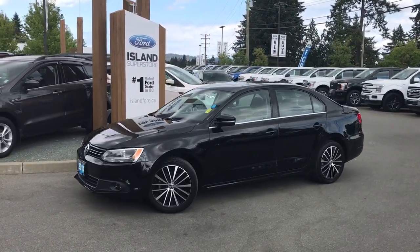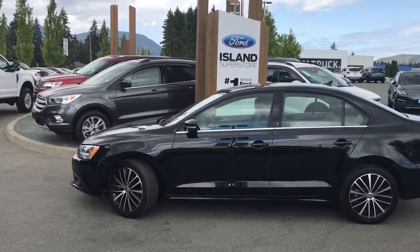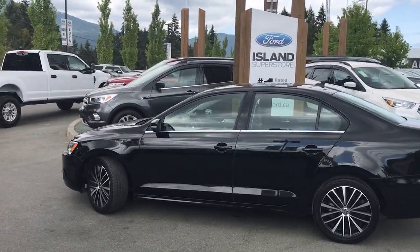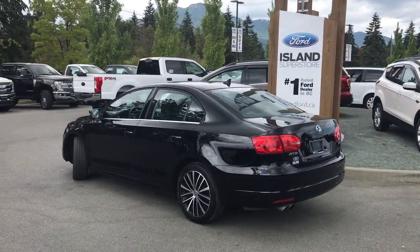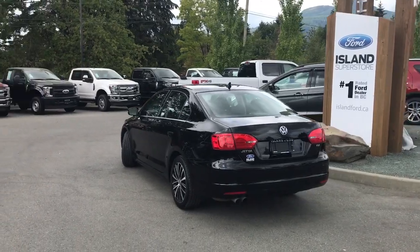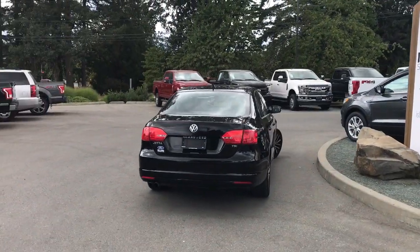Today we're looking at a Volkswagen Jetta Highline in black with black leather interior, seating for 5, 4-door sedan. It has a 1.8 liter 4-cylinder all-wheel drive, and it's really easy to get into this vehicle. Just talk to our sales team. They'd be happy to take you out on a test drive, and should you require financing, our finance team is friendly and knowledgeable.